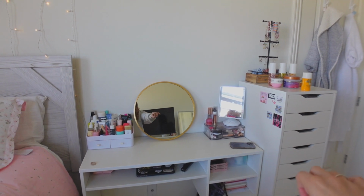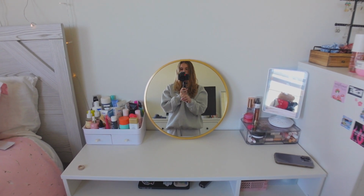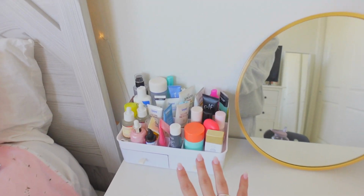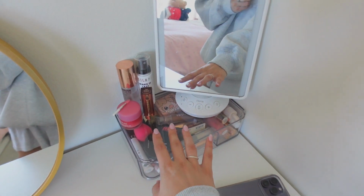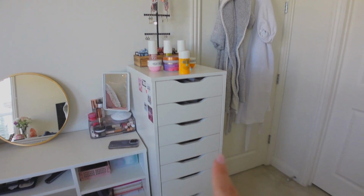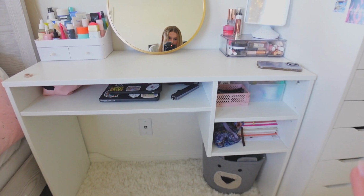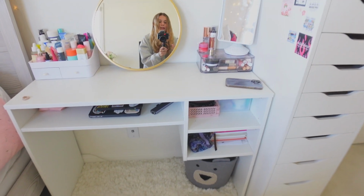So this right here is my vanity. I have this mirror right here which I got from Amazon, and I basically just use this to do my makeup in the morning. And then I have my skincare stuff right here. I have more of my everyday makeup in here, and then I have a bunch of makeup in these drawers right here, and then at the bottom I have a few bits and pieces in here to show you guys. Some of it is more stationary, but there's a couple of things in here that are skincare related. So yeah, let's go ahead and get into it. I'm gonna start off with my vanity, so let's go.